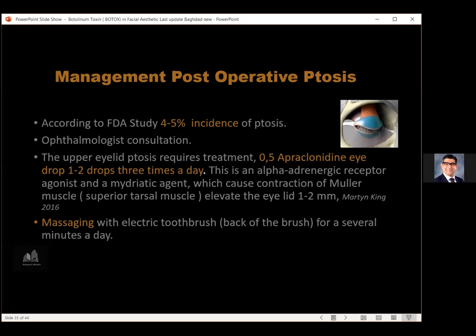Plus, I would like to use a special trick for this kind of patient, another kind of upper lid weakness. I usually ask my patient to get a new electrical toothbrush with vibration. Then you use the back of the brush on the tarsal plate and start vibrating the plate. It's a good massage, not immediately, but 2 to 10 days after the botulinum toxin has settled in its place, when you figure out that your patient has ptosis. Go with this mechanical vibration massaging. This is very nice and very practical, and many practitioners like to use it.